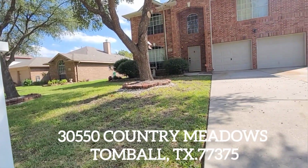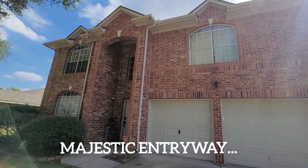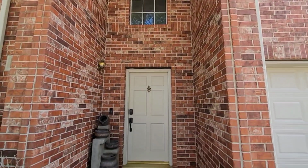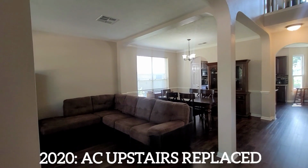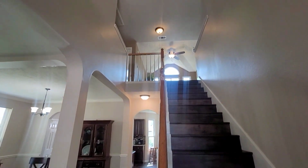Believe me when I say, whether you're a first-time buyer or an investor, welcome home to this rare gem of a home in Tomball, Texas. You know, in today's market, it can be really tough to find a large home. But to find a large home that's affordable and in excellent condition, that's the deal that you don't want to miss.